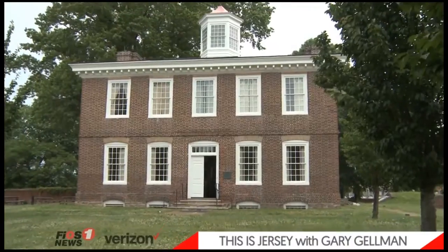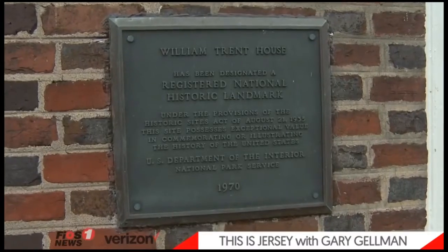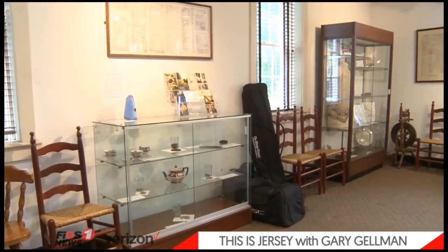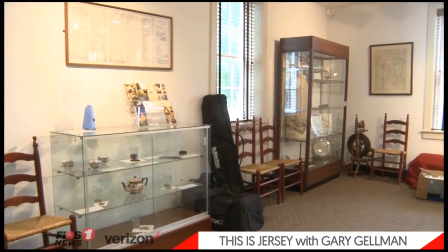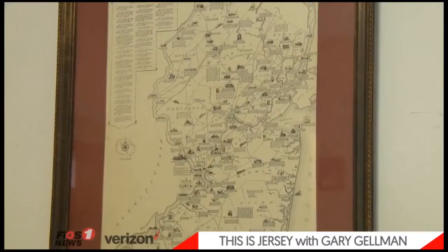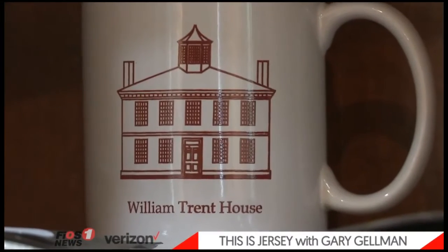Welcome back to This is Jersey. We're continuing our tour of the 1719 William Trent House Museum here in Trenton. We've heard about the history of the property and seen the public spaces on the ground floor. Now we'll see some of the items the Trent family used daily here at the house, and we'll head upstairs to see where they spent their personal time. Museum docent Shawn Carney is with us to continue our fascinating tour of this New Jersey historic site.